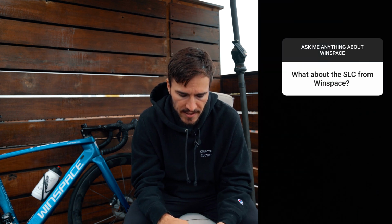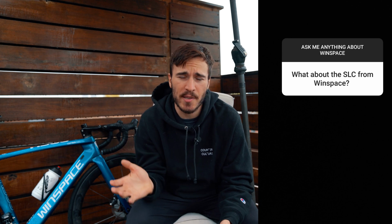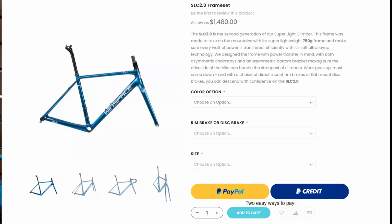What about the SLC from Winspace? SLC is their climbing bike. It's their super light bike. I haven't tried it yet. Looking forward to trying one. Again, Joe, send me one. People are asking for it. SLC is a really interesting bike. The frame is around 700 grams, which is extremely light. So you can build yourself like a 5 kilo or 6 kilogram bike with that frame for sure. And I would love to do that.